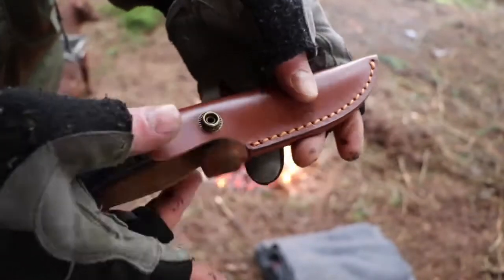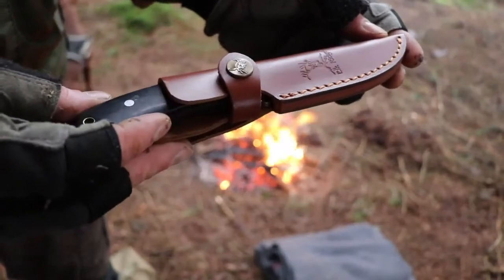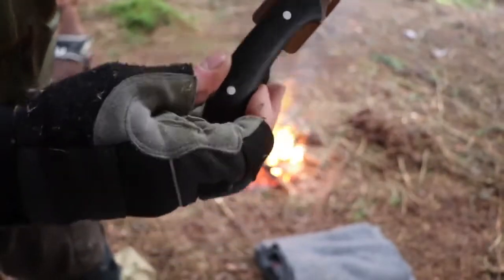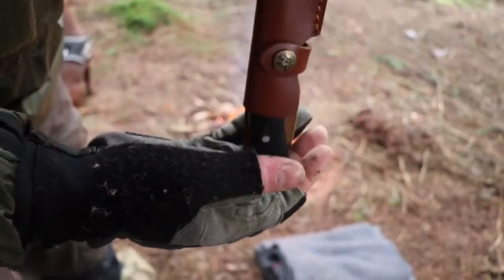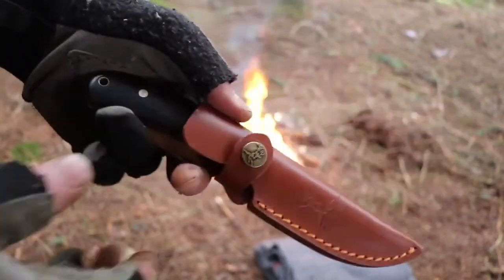The sheath that it comes in is pretty poor, and I'm not sure whether this is actually the right sheath for the Fieldmaster, if I'm honest with you, because it can easily fall out. I know you're not supposed to have knives upside down, but this could easily fall out at any time.